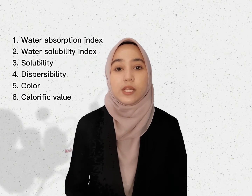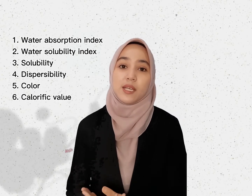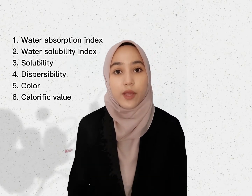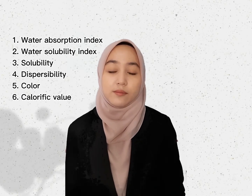Other than that, I also conducted the analysis for the characteristics of the powder: the water absorption index, water solubility index, dispersibility, color, and also calorific value of the beverage powder samples were the analyses that I have done. I got to work with equipment such as the bomb calorimeter and the colorimeter, which I never used before, and the procedures were explained clearly by the lab assistants.